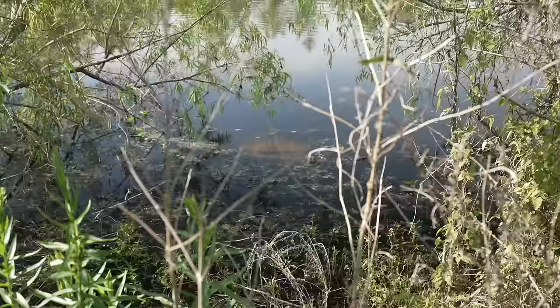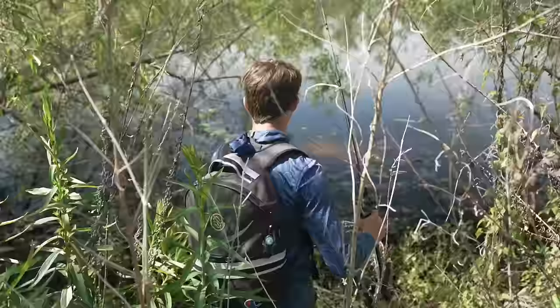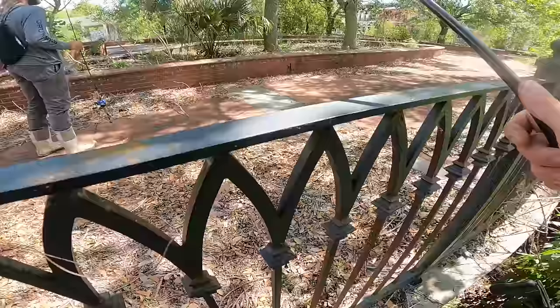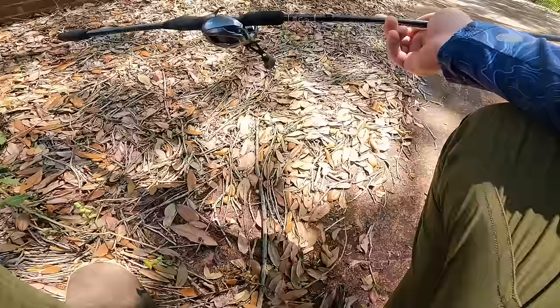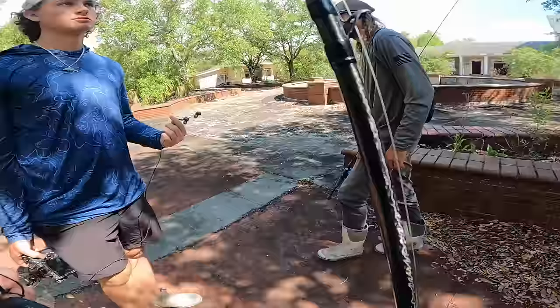Oh man, on a bed, locked. We can go back. We can fish that little area over there with the worm. Right. Yeah, I don't think it's smart. Definitely don't want to go closer.